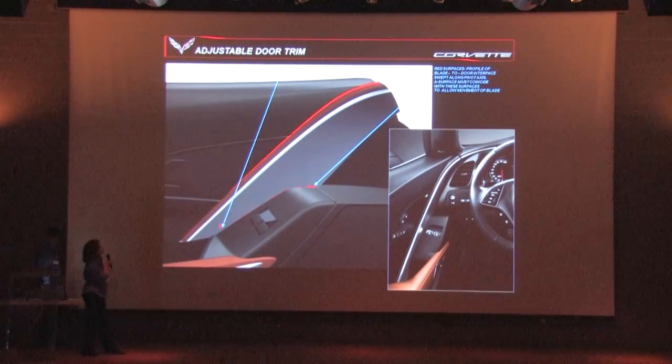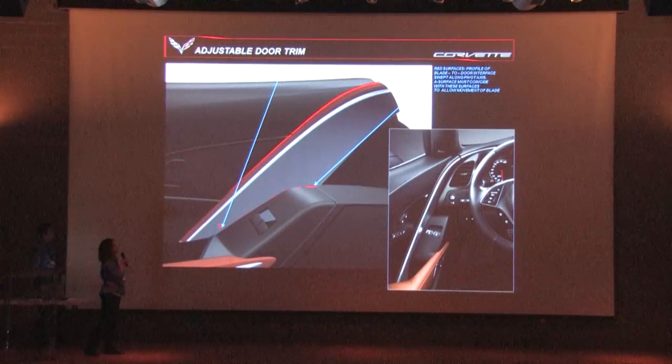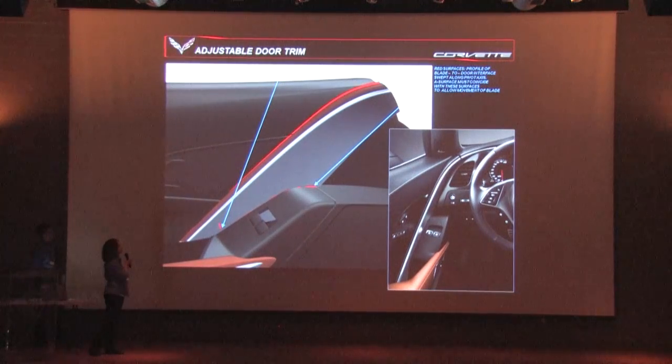From an engineering standpoint, we've introduced an adjustable door trim feature so we can get good alignment to the instrument panel from the door on the driver's side, which the customer will never see, except they'll see that they have a nice fit between the two parts.